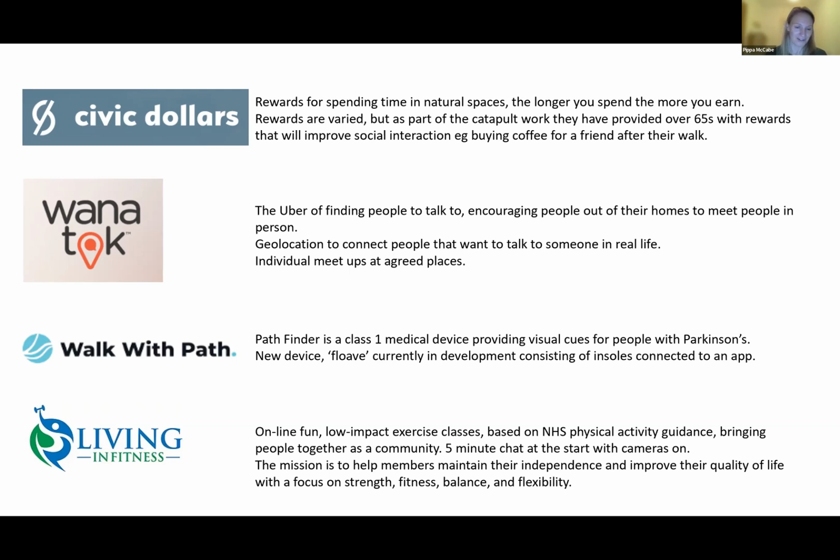Wannatalk is the Uber of finding people to talk to, apparently, and their aim is to encourage people out of their homes to meet people in person. And again, it uses geolocation to connect people up that want to just talk to somebody in real life. You can have a look at more of the details on their website, but that's basically what it does to try and decrease social isolation. There's no age limit on that, but potentially it could be used for older people, and there are safety measures around it as well, obviously.